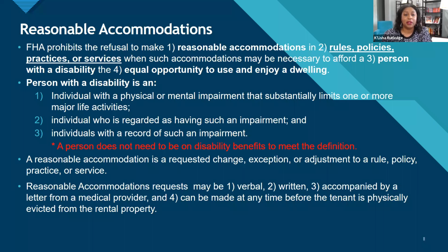And a person with a disability is one of these 3 things. It's either an individual that has a physical or mental impairment that substantially limits one or more major life activities, or an individual who is regarded as having such an impairment, or an individual with a record of such impairment. And a person does not need to be on disability benefits to meet the definition of being disabled. It's probably more proof, but it's not the end all be all.